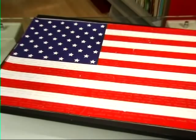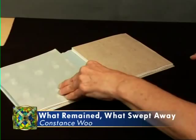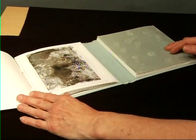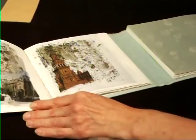Another book that deals with world events is one by Constance Wu. It's actually two books in one. It's a dos-a-dos binding. On one side is a book called What Swept Away, and the other side is a book called What Remained. And this was in response to Hurricane Katrina in New Orleans. They're bound together, but they operate as two separate books. There is no text, there's just images, and they are digitally manipulated images, a very powerful visual viewing of what happened.